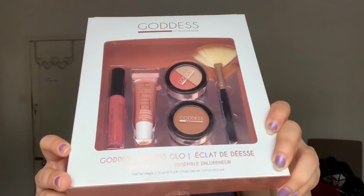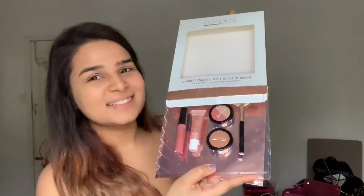The next thing is, I literally have used this my entire trip. This is by Mana Kadar. It's the Goddess kit and it has everything you need. All of these are mini. You can just not even carry the whole thing and put it in your pouch.